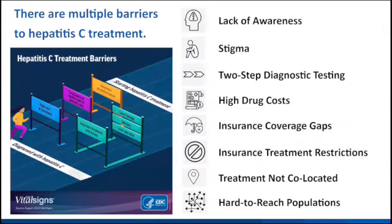But I just wanted to level set and zoom out a little bit. There are still multiple barriers to hepatitis C treatment. Give it one click. So with all of the work that you saw today, we are taking out this two-step diagnostic testing barrier, but there are still all these barriers that exist. Next slide.